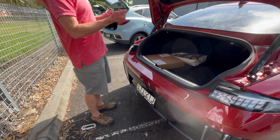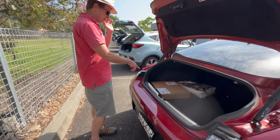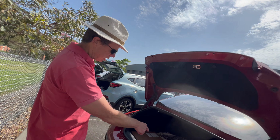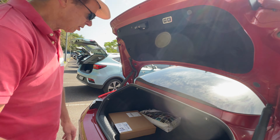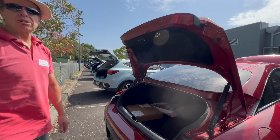And how do you handle the charging? You just use your standard charger at home, do you? No, this is a portable one for going out. The portable one came with the car as well. Okay, yeah. So this is an extra that I just threw in. No, I've got a wall charger. Yep.